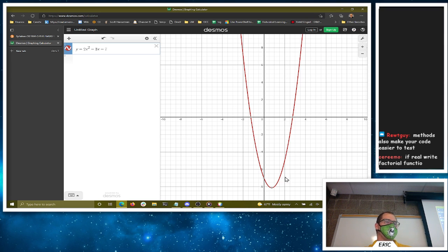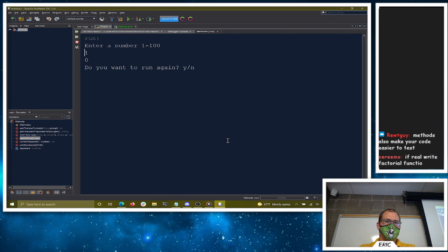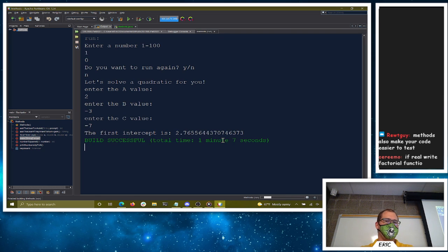So we can see in our graph, again, the math part doesn't actually matter. It may or may not be interesting if you're taking a math class. We should get this first value back out if we give it 2, negative 3, and negative 7. So this is really negative 3 here. It's not really a minus, it's plus negative 3. Otherwise, the math doesn't work out right. So enter a number, run again. All right, A, we said, was 2, negative 3, and negative 7.